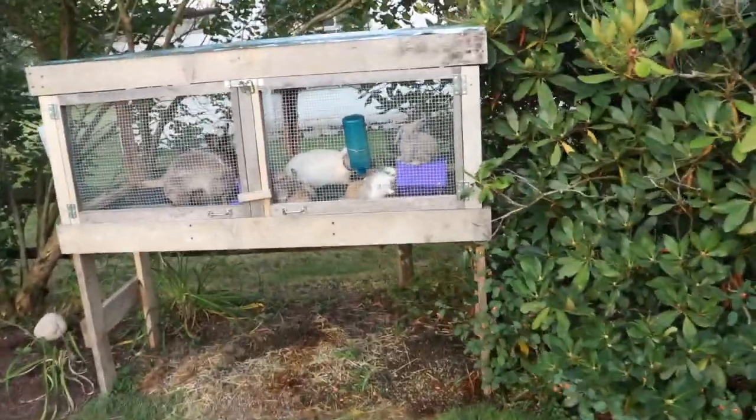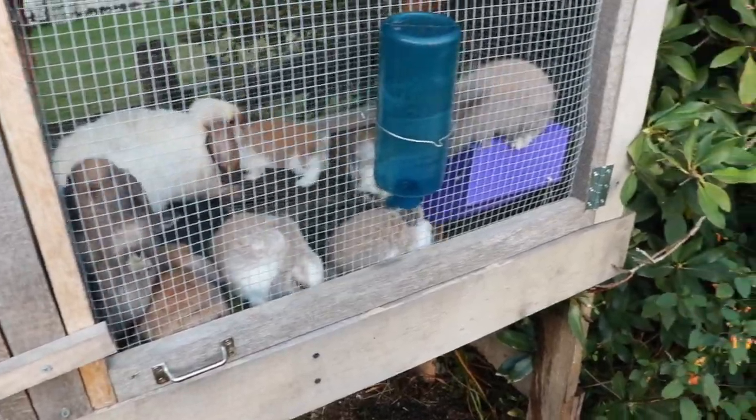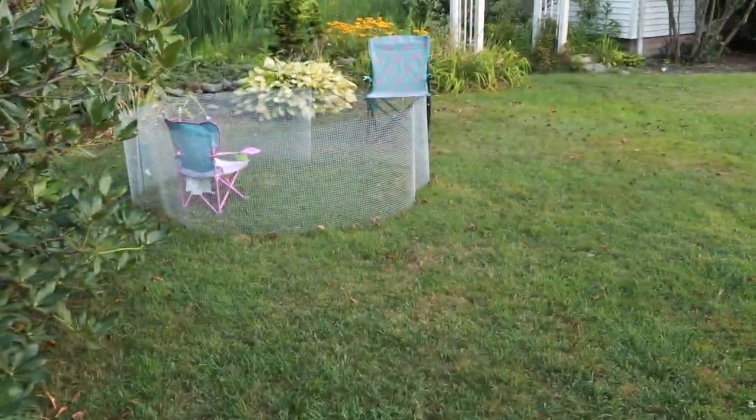Now I've got to feed my bunnies here. There's a little clip of the rabbits. Happy little bunnies. I'm going to put them in the pen for a little bit too so they can get some grass.